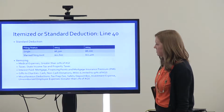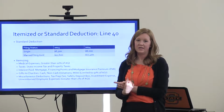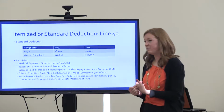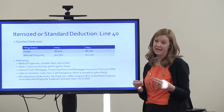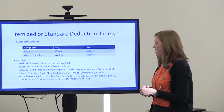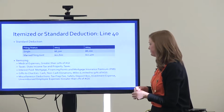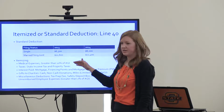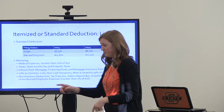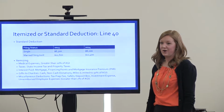Most of our clients that itemize are going to be individuals that have a home and they're paying that mortgage interest and that are charitably inclined. Those are kind of the big key factors that come into whether or not we itemize. Our medical expenses have to be greater than 10% of our adjusted gross income, so that very bottom number on the front page, which is kind of hard to obtain.